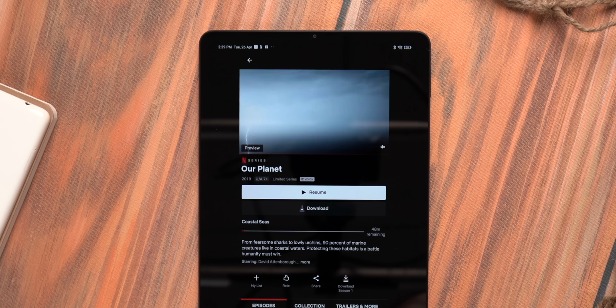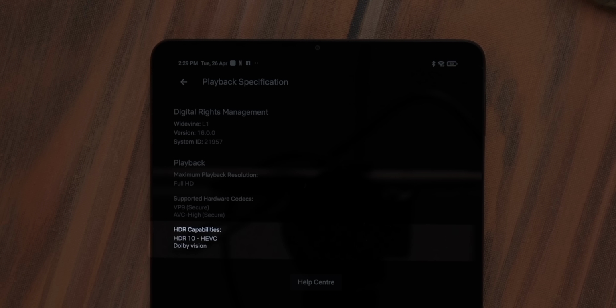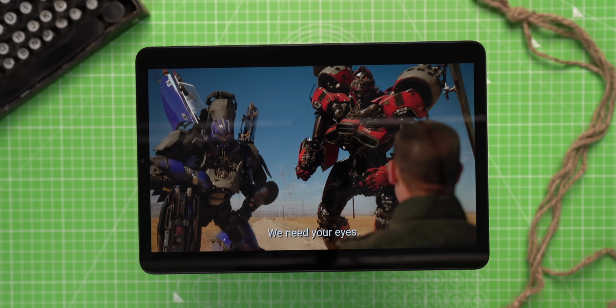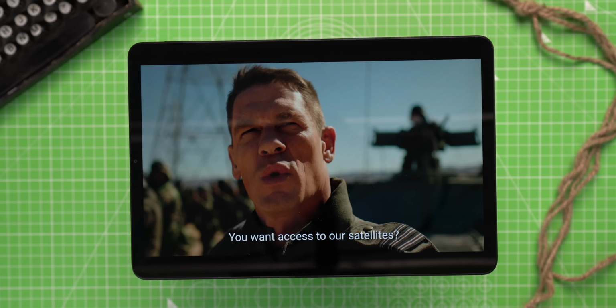The screen also supports HDR10 as well as Dolby Vision, and it shows in apps like Netflix. I mean, this is the playback specification page in Netflix. Now, not just this, you can see the Dolby Vision tag in shows and movies, and this is fine, but what really matters is that watching shows and movies is a fantastic experience on the screen.